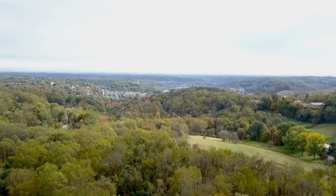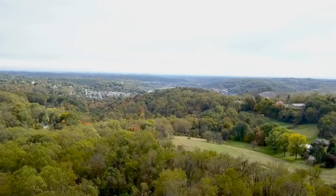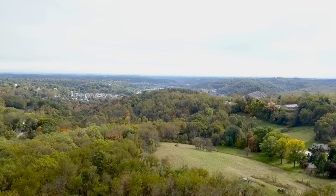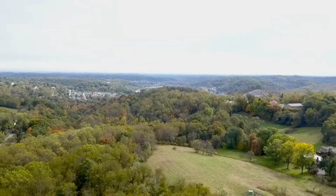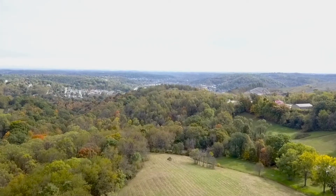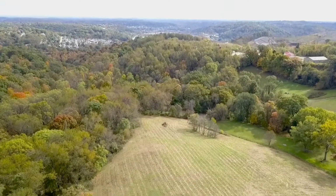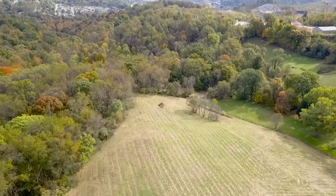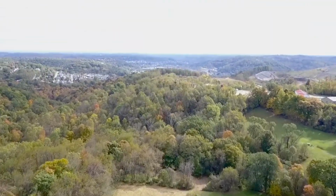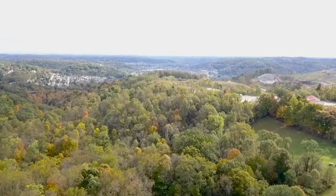Okay, so now the sun's coming out, so it hasn't been out all damn day. So the sun's coming out now, and I didn't put the filter on. So hopefully it doesn't bother the video too much. I'm at 800 feet now. Yeah, you can see there's a couple of trees that are starting to turn there a little bit off to the left.